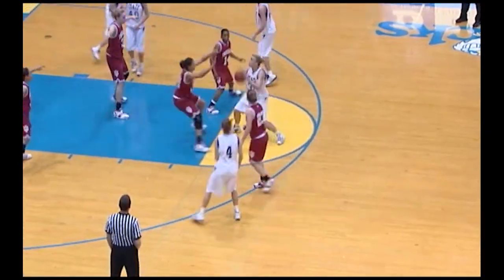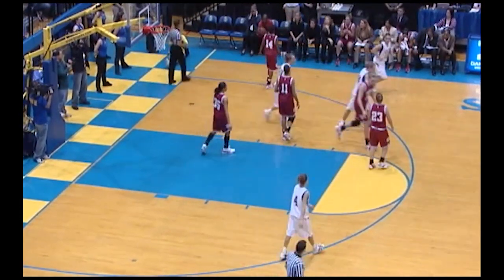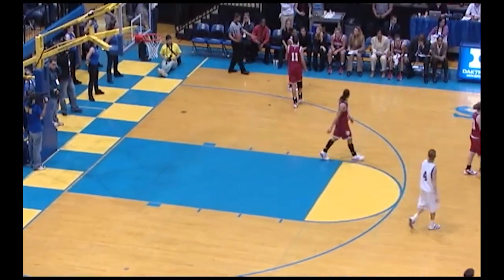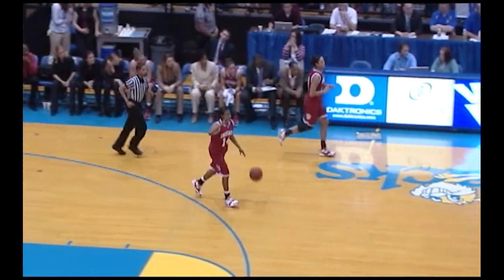Left of the key. Reverses it to Vogel above the free throw line. Pass into the right corner. Up over the top of Ashley Muckenhern. Trying to leap it and save it. And can't get to it, out of bounds off her fingertips. It'll be Indiana ball off the Jackrabbit turnover.